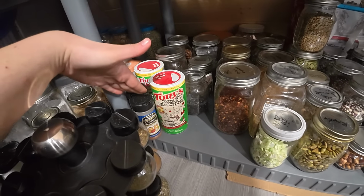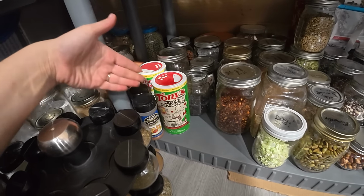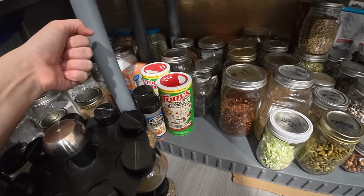We've just got a couple things of chicken seasoning and Creole seasoning. I don't know why, but I always buy 2 packs whenever I see it, and then we end up with so much seasonings.